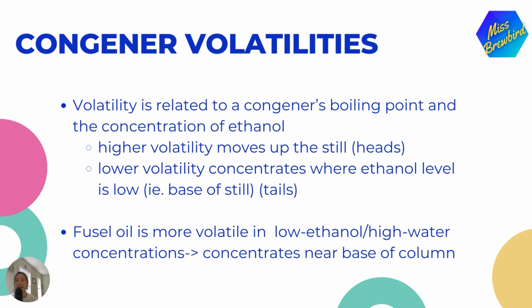And so what I mean by that is when we're starting a distillation, let's say we have a pot still, the wash that we put inside the pot, it has ethanol, which is the main thing we're after. It has water, and it also has these congeners. So these congeners, they don't all have the same boiling point. For instance, we know that ethanol has a boiling point of about 78 degrees Celsius, but these other flavor compounds inside the mixture have different boiling points. We know, for example, that methanol has a boiling point about 65 degrees Celsius.